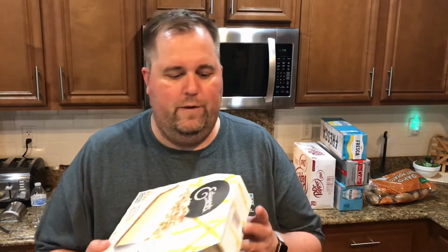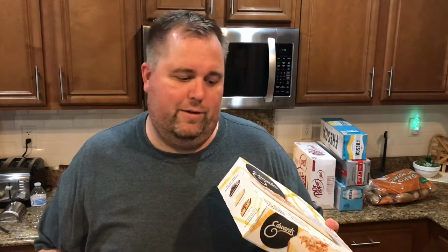For dessert, I don't know if you guys have ever had these Edwards pies. They're really good. This one's a coconut cream pie. So I let Paul off the hook a little bit. He doesn't have to make dessert for me. No. It's like a normal Sunday because I get to grill, which I like to do.